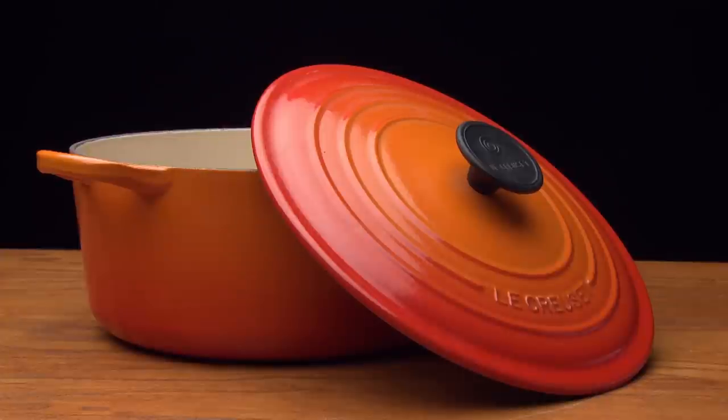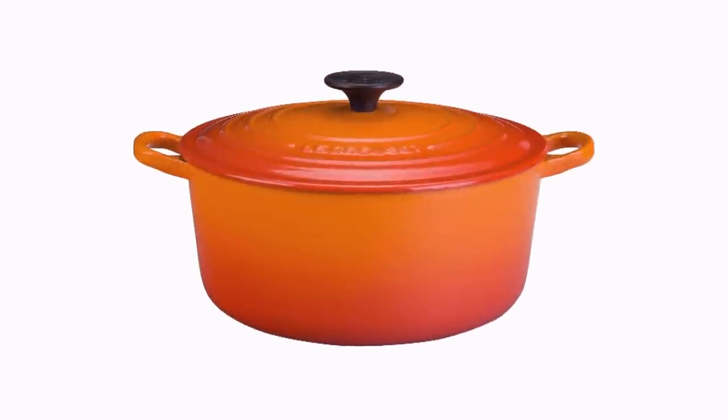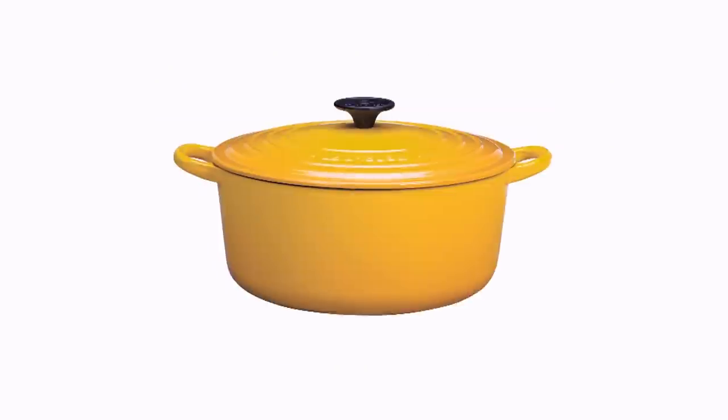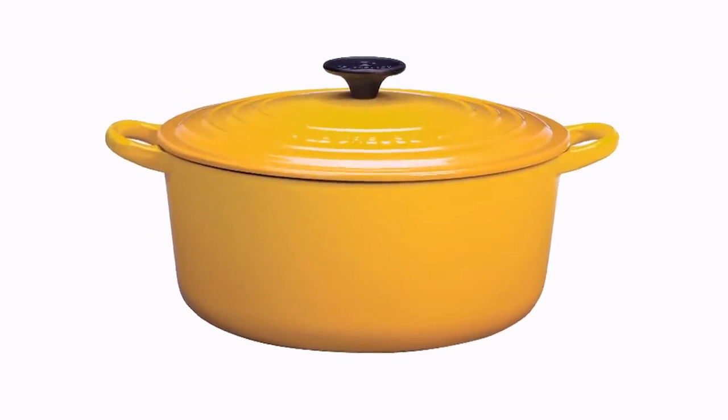The beautifully enameled cast iron cookware is sold in more than 60 countries around the world. It allows you to cook like a French chef and look great doing it.